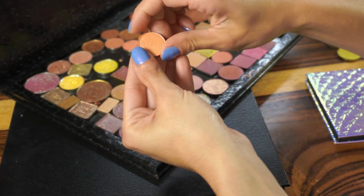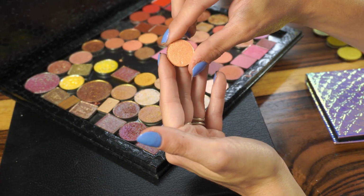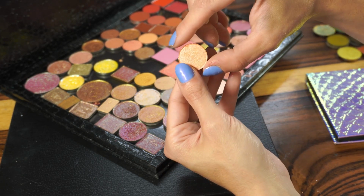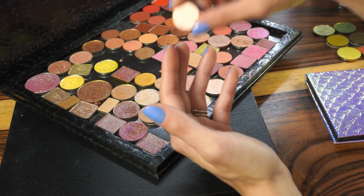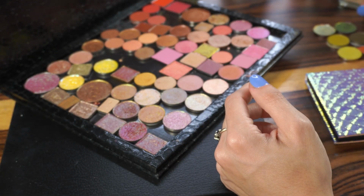There's something really annoying about this ColourPop pastel orange. It's kind of like a Barbie pale orange. I don't know. I'm going to put it aside. Something in me is telling me to put it aside, so I'm going to put it over here. I don't think it'll make the cut though.